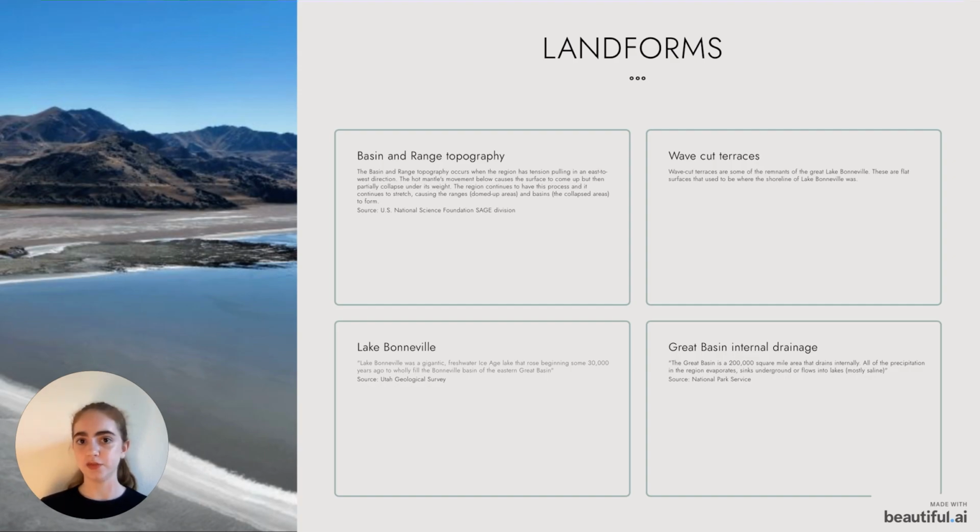We also see lots of wave cut terraces in the Logan and Provo, Utah area, which are the outjuts that sort of have a slope down next to the mountains. So they form kind of like this and then they go down. These are actually remnants of Lake Bonneville. These are flat surfaces that used to be where the shoreline of Lake Bonneville was. Lake Bonneville itself was a gigantic freshwater lake during the Ice Age that rose beginning some 30,000 years ago to wholly fill the Lake Bonneville basin of the Eastern Great Basin.